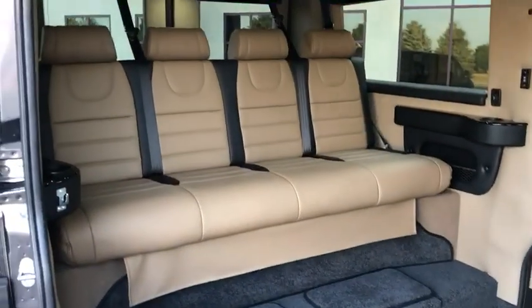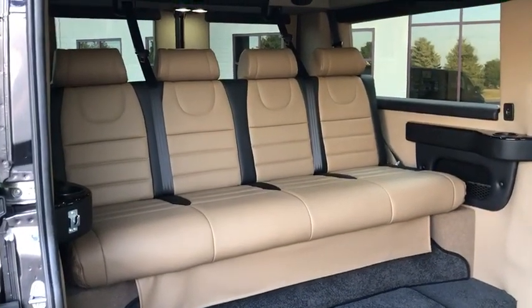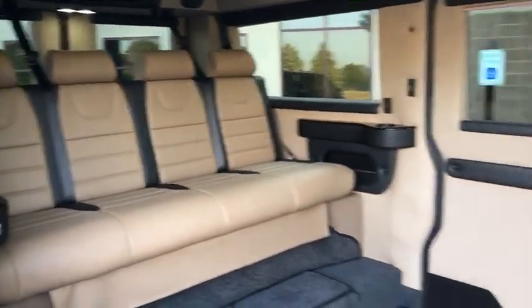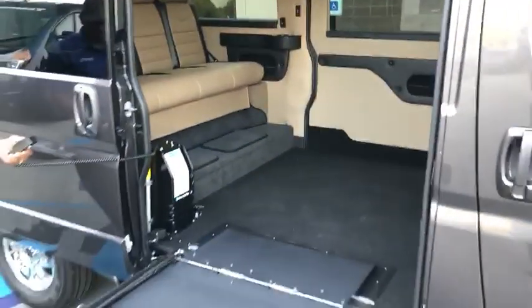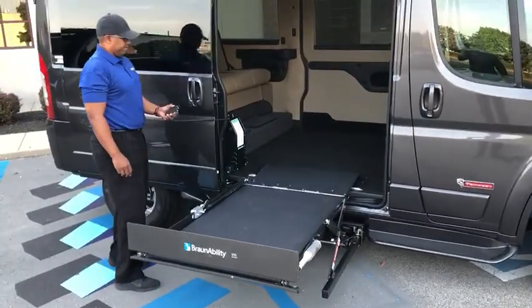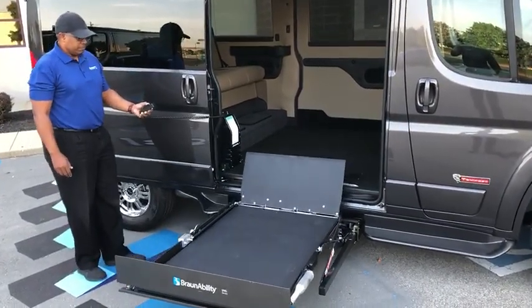This also gives you complete access to the entire floor for larger chairs or more storage. Rear seat can accommodate up to 4 passengers and fold down into a bed. When completing the loading procedure, the lift can be lowered and stowed into its separate cartridge underneath the vehicle.